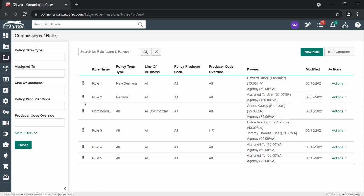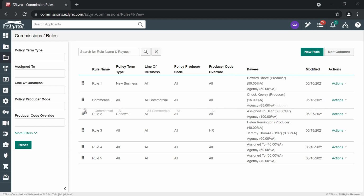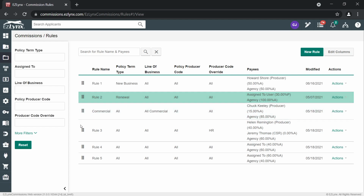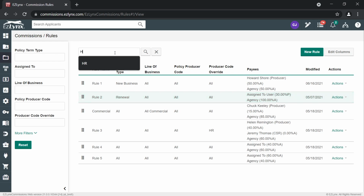What if we go back to the main table here for Commissions 2.0? Oh, look at that. So you can reorder by drag and drop. Yeah, that does seem nicer. I get it. And notice the search and the filter.